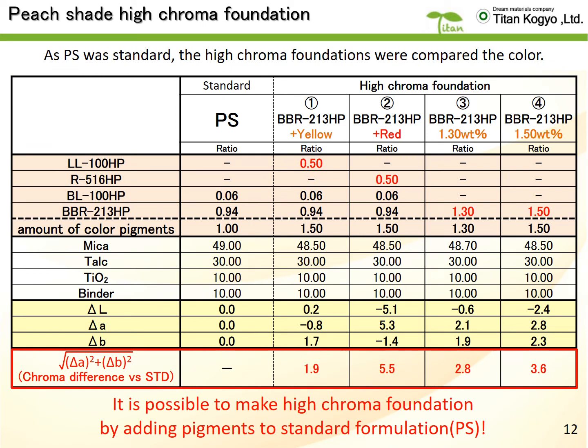This table shows formulation examples of high chroma foundation and the color measurement results. We put PS as standard and compared 4 patterns of high chroma foundations. Pattern 1, add yellow iron oxide. Pattern 2, add red iron oxide. Pattern 3 and 4, increase the amount of BBR 213HP.